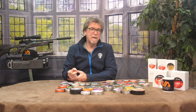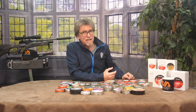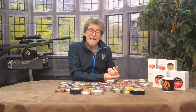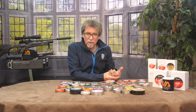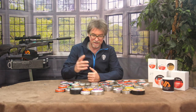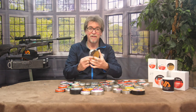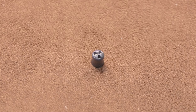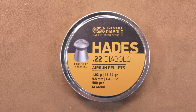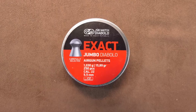That said, my experience has mostly been the fancier they are, the less accurate they are. And as we've said right at the start, the first thing you have to do is hit it. One of the pellets I would recommend and I've found to suit most guns and barrels is the Hades. Yes, it's a fancy-shaped head, but it is one of the only fancy pellets I've found to be as accurate, and in some circumstances, more accurate than a standard Diablo.